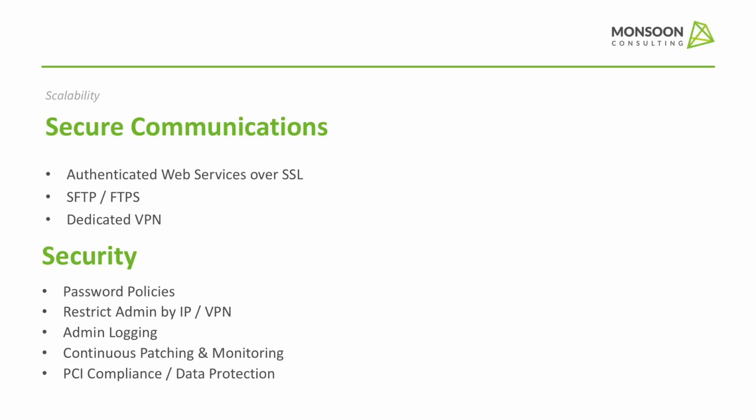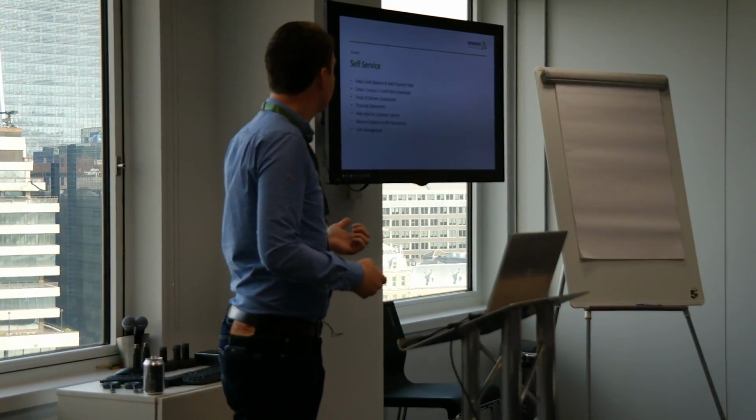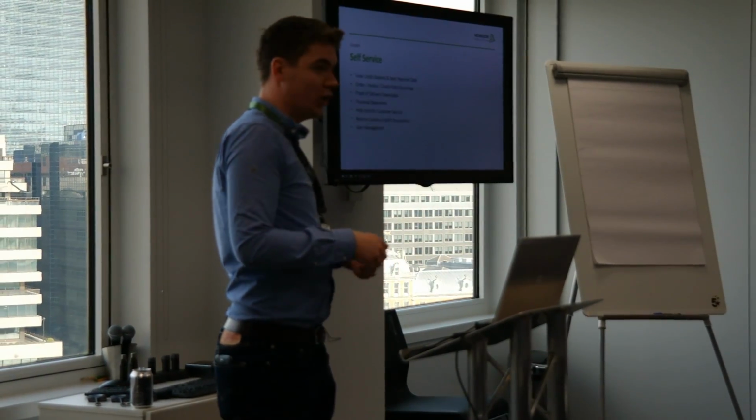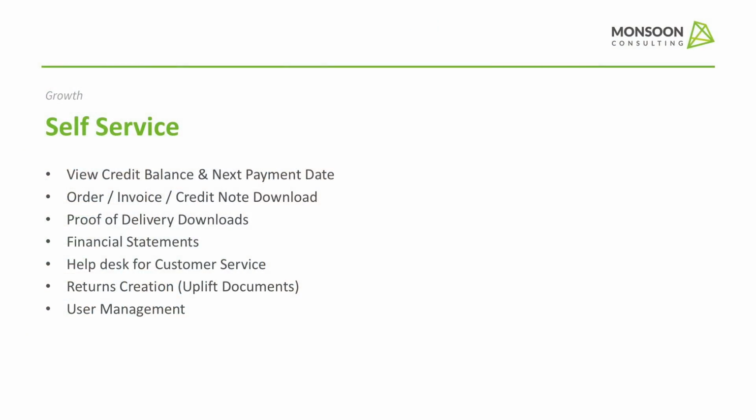So, growth. You built your site. It's scalable, so it can handle extra traffic. Now you need the extra traffic. So, ways that B2B is growing. Self-service is a huge area now in B2B. Traditionally, online ordering portals or B2B applications have peaks and troughs of traffic. A peak as it approaches cutoff time, everyone places an order, and then it just dies until the next cutoff approaches and it spikes again.